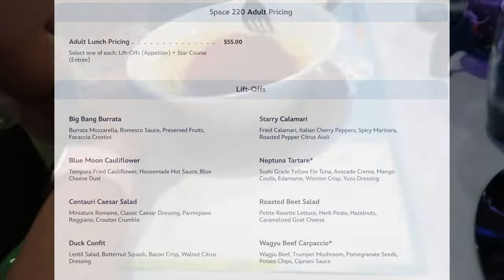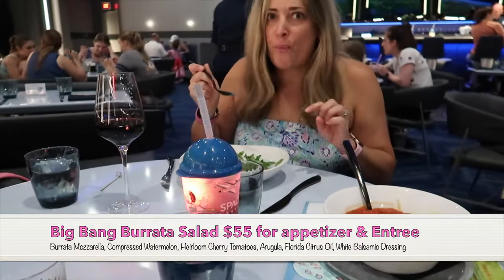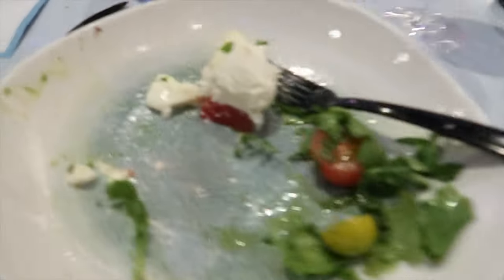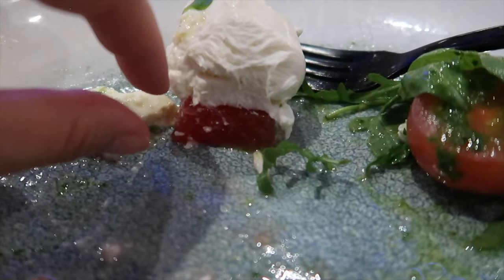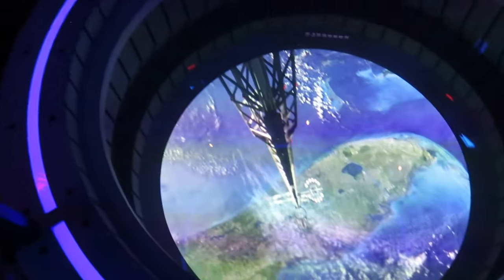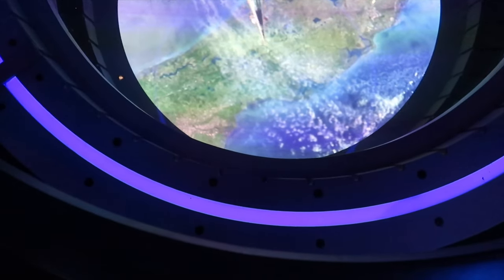But last July, the most amazing salad I've ever had. It was the Big Bang Burrata again, but instead of those other items, you had a compressed watermelon. Our server told me that this was vacuum sealed for 48 hours. This makes it so sweet, so delicious. If it's on the menu, you guys have to try this salad. I'm going to vacuum seal and compress as much fruit as I can. I also love that they had the Florida citrus oil with it, the peppery arugula, just one of my all-time favorite burrata salads in one of my all-time favorite restaurants. Must try at Disney World.